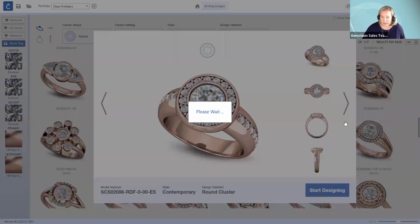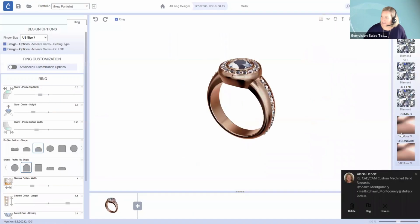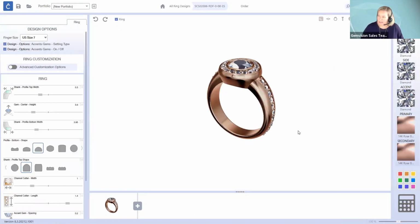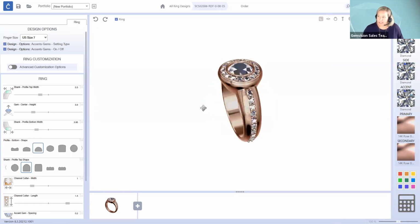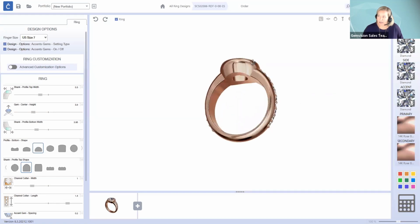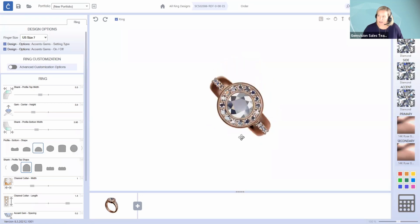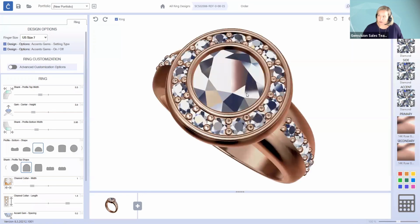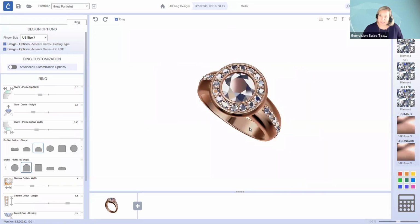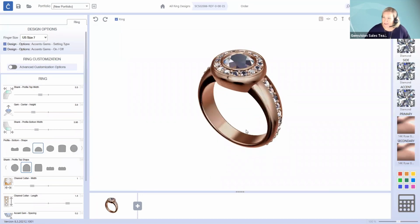That's okay. We're going to work with it and see if we can make some changes to modify this design. So once we open the design into our customization screen, you can see here that we have our ring on our screen. We're able to rotate it so that our customer can see it from all angles. And we can also zoom in and out to get a closer look at any aspects of the design that we'd like to see more closely.